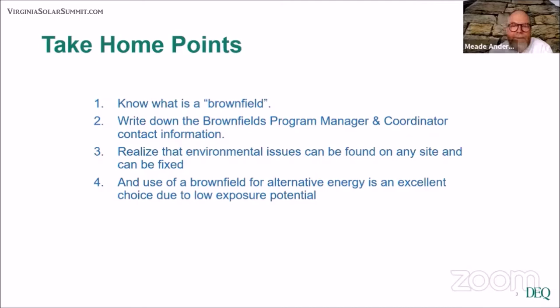And you're going to find this is going to be a theme through today, particularly for our work. When you run into situations on properties, it's best to talk it out and try to figure out what the issues are there and how to work through them. Realize that these issues can be fixed and that using a brownfield for alternative energy, as we've already talked about, is an excellent choice due to low potential exposure from contaminants, due to zoning, and a variety of other issues that we've got out there. Next slide, please.